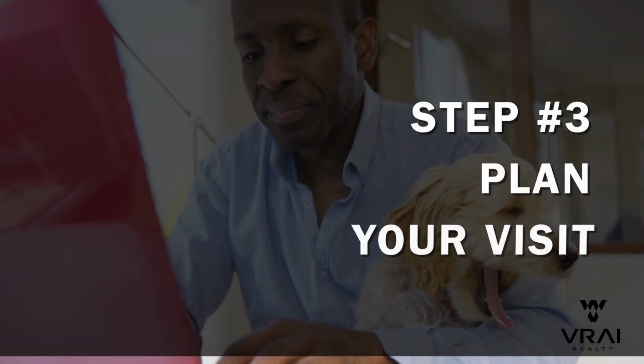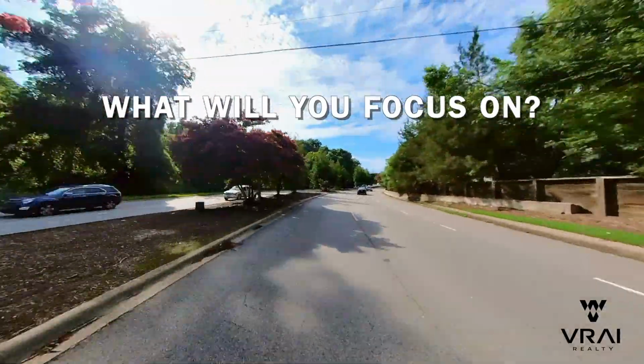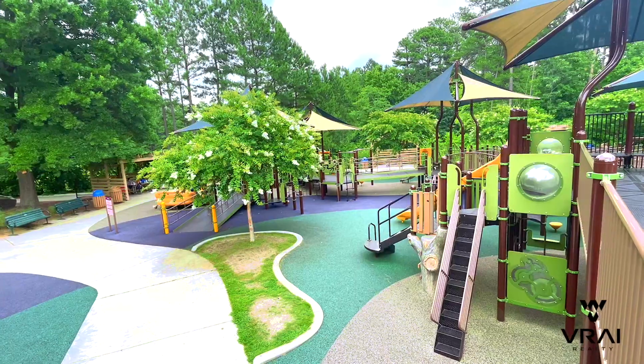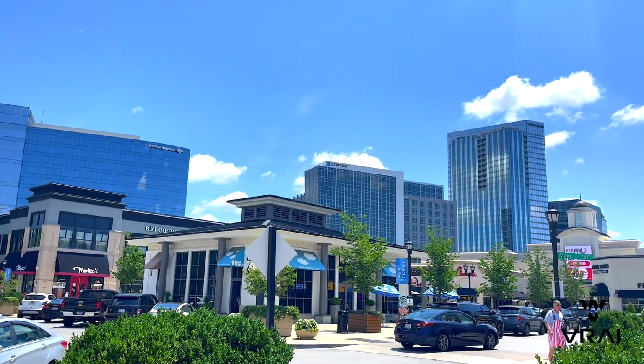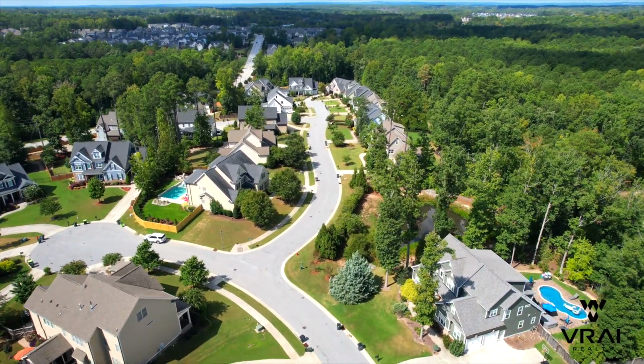Step number 3, plan your visit. Before your visit, it's important to map out your plan. Where will you visit first, and what will you focus on? You'll obviously look at neighborhoods, but are there parks, shopping centers, and other areas of interest that you'll want to check out? You'll also want to pick out a few homes that interest you in each neighborhood, even if you're a little further out from needing to move, just so you can get a feel for what's offered.